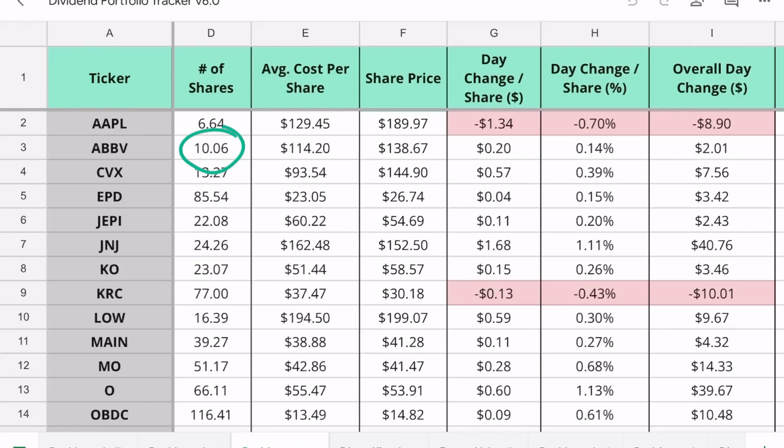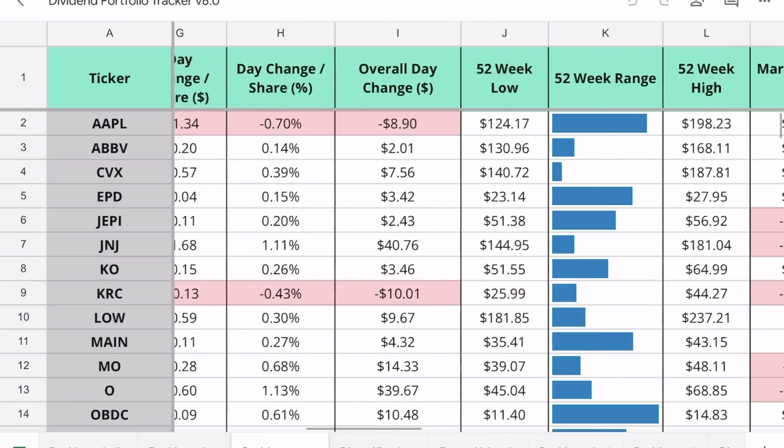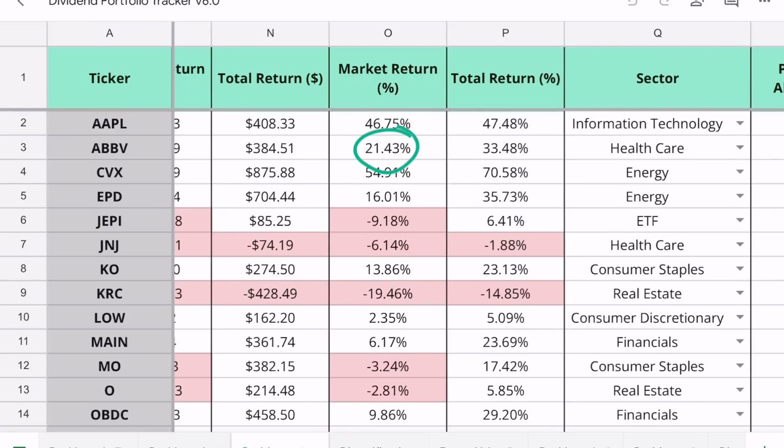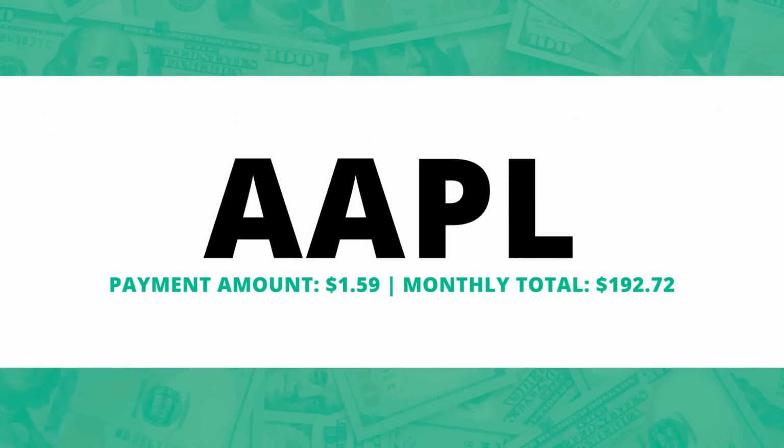Anyway, looking at my position right now, I have just over 10 shares of AbbVie at an average cost still quite a bit below the current share price, $114.20, which means I'm still seeing quite a nice gain. I'm up 21.4%, and on a total return basis, I'm up more like 33.5%. This has been doing really well for me. And with that, guys, that brings us to the 10th payment of the day.